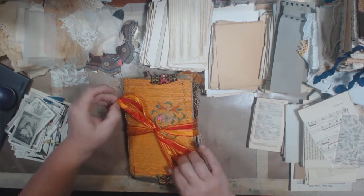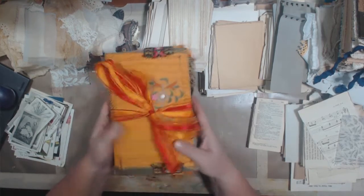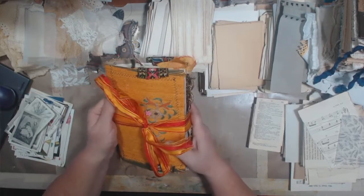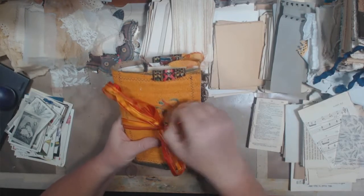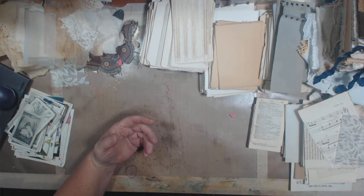So, all right. Those two journals, those are the file folder journals that I finished up a couple days ago. And I just wanted to share those with you guys. Oh, there's a little paper flower on there. Anyway. Okay.